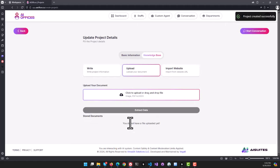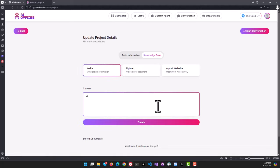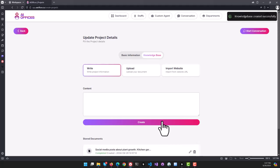Click on create project. And again, if you want to put in any specialized knowledge like your earlier Facebook post, you could do that. Or you could put in information about the content that you're trying to create, and the AIs will be able to use that content to create projects, right? Or you could just write project information, social media posts about plant growth, kitchen garden tips, and click on create. All right, so that's done.